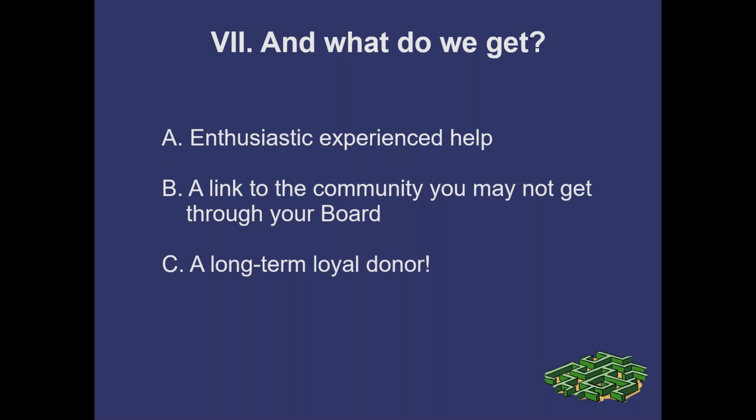I mean, you may see a lot of gray, or as the case may be, blue hair, but what you will find is people who have life experience and work experience who want to make sure your organization thrives. And that is not to be sneezed at.